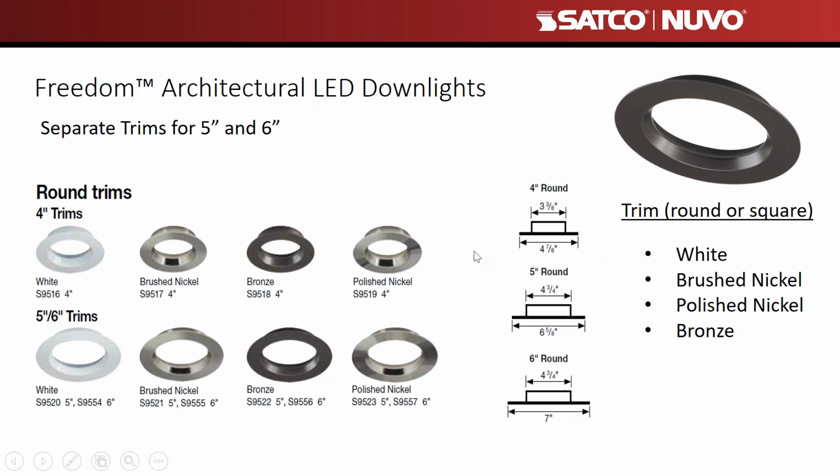Let me point out that the 4-inch trim is one size, just under 5 inches total diameter. The 5-inch trim has a diameter of 6 5/8 of an inch, and the 6-inch trim has a 7-inch diameter. So it's not a 5/6-inch trim. They are truly separate trims. Again, a little different look, shape, size. Again, freedom for what you want the space to look like and how much light you need.